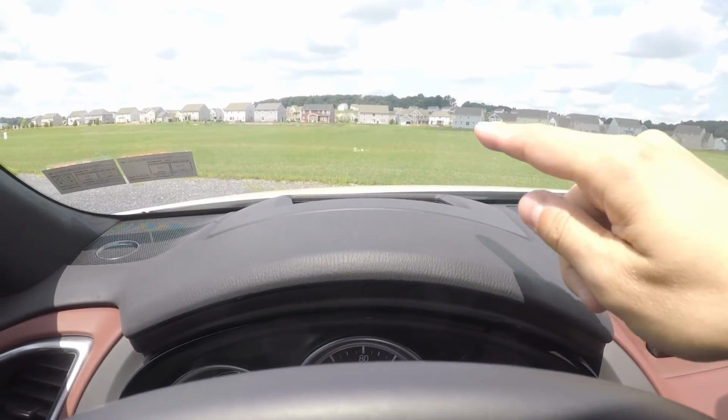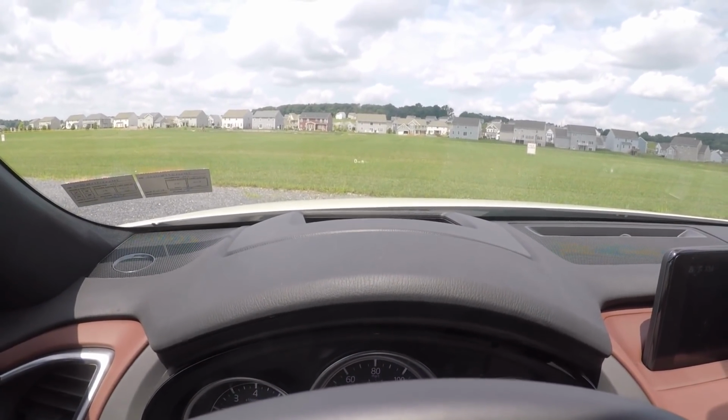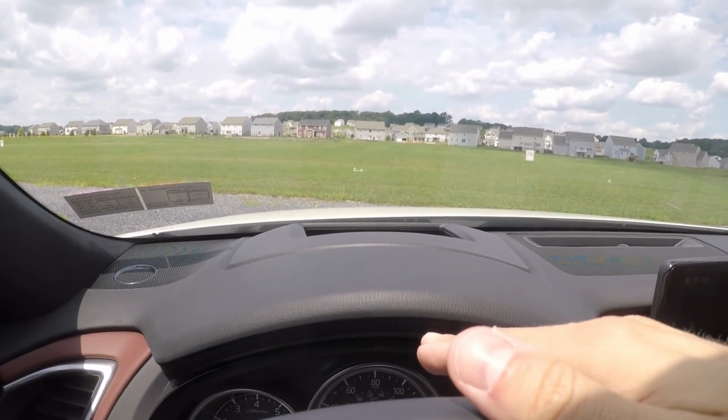So I don't know if that's something that can be fixed or if it's just my sunglasses, but as you can see there, it says 0 miles per hour, and if you have the cruise control on, it'll tell you your speed, what it's set at, and where you're currently at if you're using adaptive cruise. So this car is packed with technology, lots of safety features. It looks great. The metal finishes are nice. The wood is very nice.